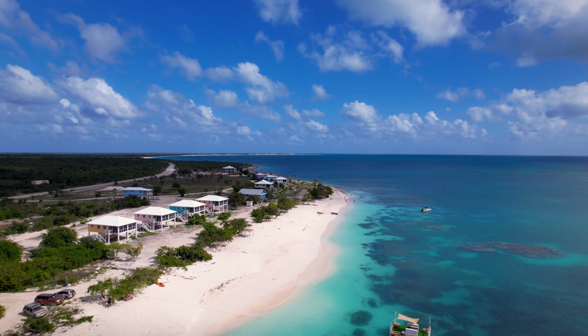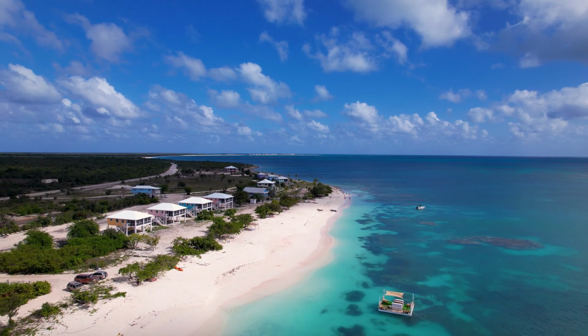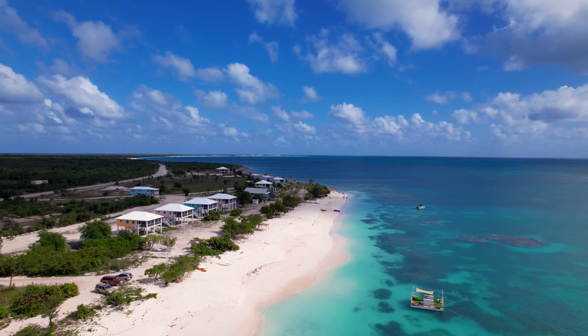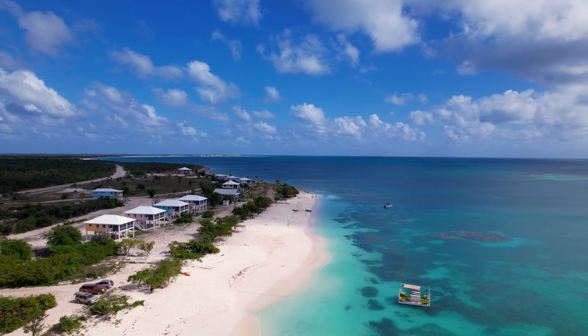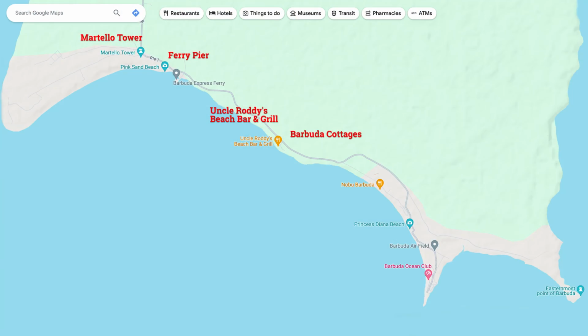And that's a really wonderful beach as well. Beautiful white sand, the water is crystal clear, and you have Roddy's, one of the better restaurants on the island. One of the few restaurants on the island. Speaking of food, if you're a foodie, there's a Nobu. The famed Nobu has a location in Barbuda, and that's a little bit further south. So if you're into the high-end food experience, go see them.